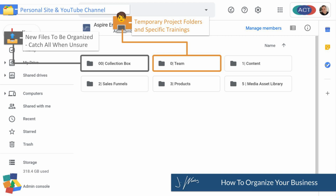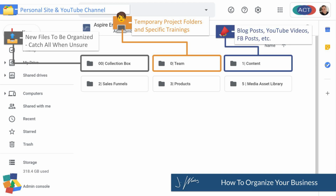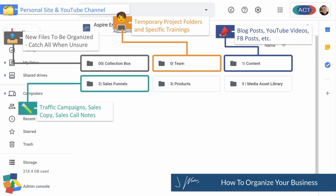So speaking of deliverables, the next one we have is going to be content. And this is going to be where you put all of your, well, content, right? So when you're creating YouTube videos, creating blog posts, you're making Facebook posts, you of course need to save that someplace. So you can go ahead and create a content folder and then just have a folder for each one of those platforms. And that way it's really easy to remember and know what was posted and maybe when it was actually posted.